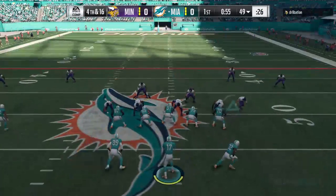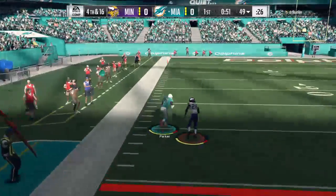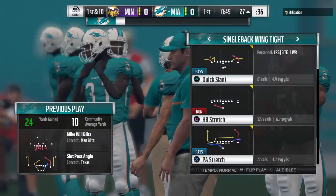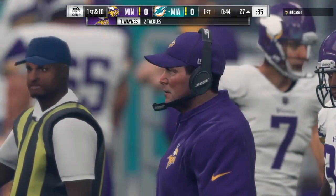They are going for it. It's Tannehill. And it's caught by Parker. And he'll be taken down, but not before getting this inside the 30. It's a gain of 24 that time. And the Dolphins are going to get a first down.